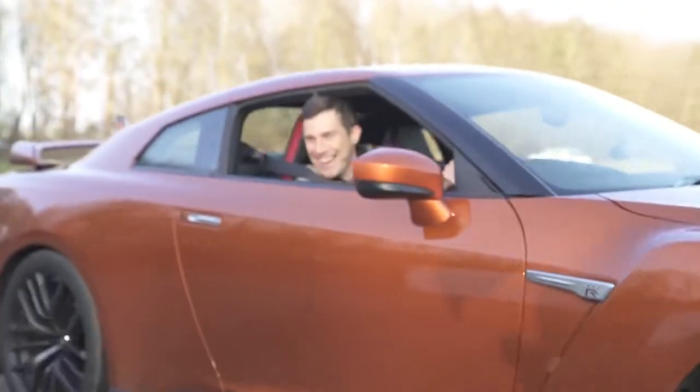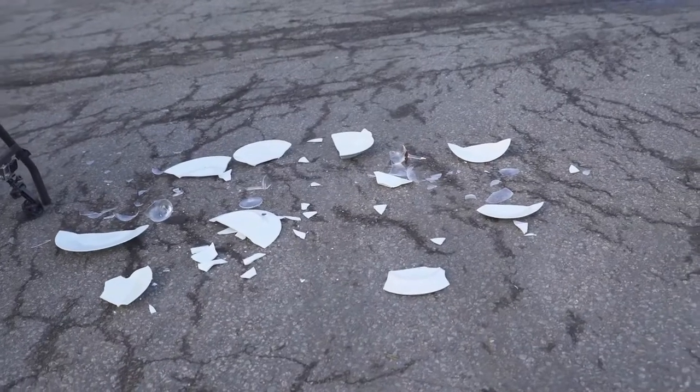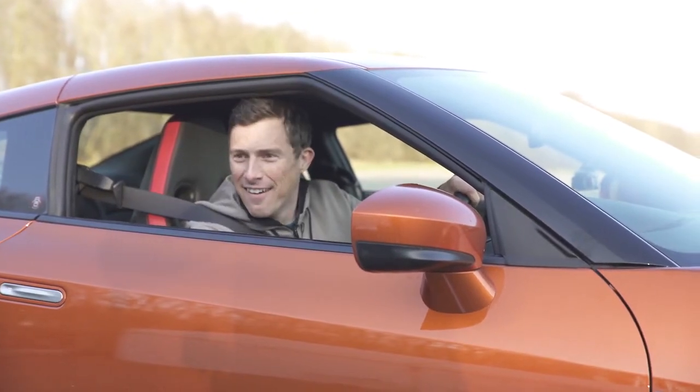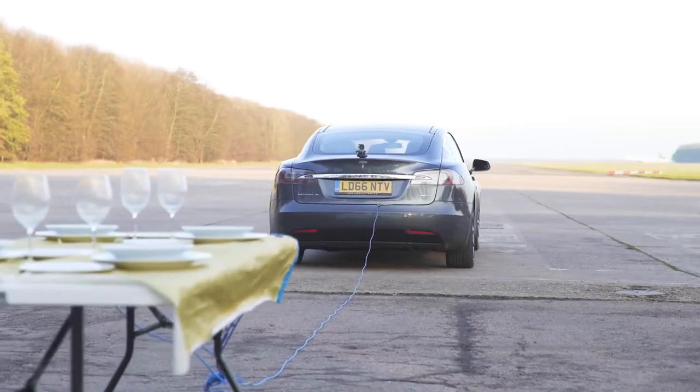Oh my God, look at that! That's amazing. There's only a bit of broken crockery. Blimey, this thing launches so well. I'm amazed by that. But will I be even more amazed by the Tesla?